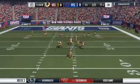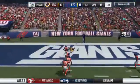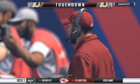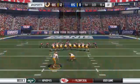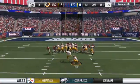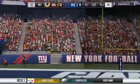From the red zone now, they'll look to throw. And that is caught. Touchdown, Washington. Terrell Pryor, his first touchdown of the new season. And the Redskins find a way to stretch their lead.